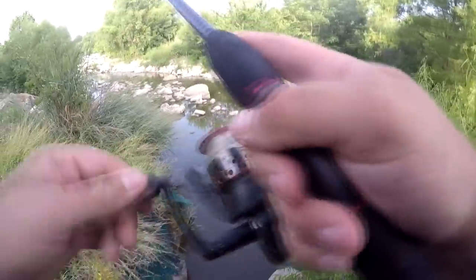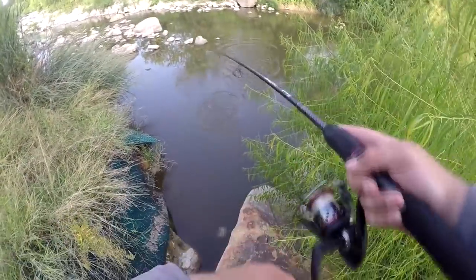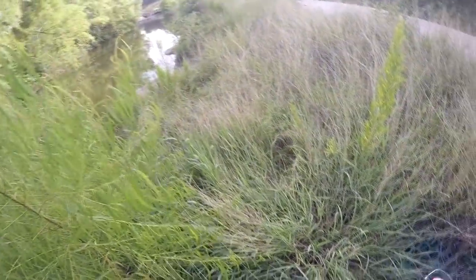Got him. Got him. It's not a very big one, but it's better than the one I got earlier. No, it's not better. I thought it was. From so far away, they look bigger. It's weird.